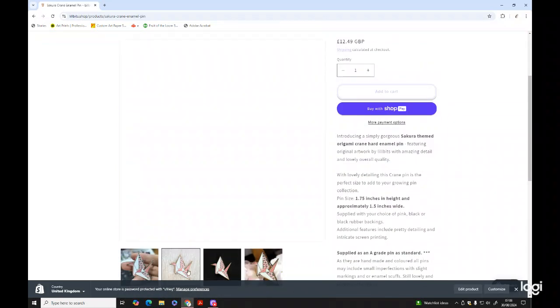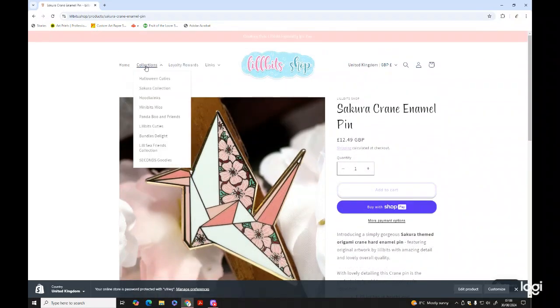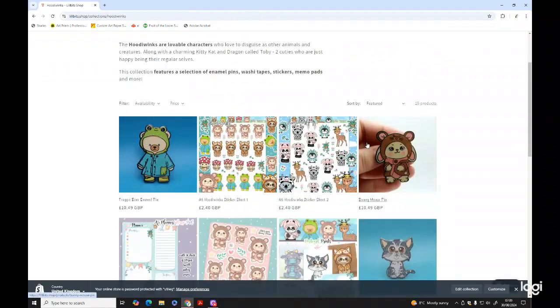But yeah, it's really quite a popular pin, this one. So I am probably going to leave a handful still on Etsy of this particular pin. This one and the Harmony the Whale pin seem to be my most popular ones in the store at the moment. So the Panda Boo and Friends, if you go there, I haven't put these listings on yet, or the Mini Bits of Mice, I think I've only got one. So that's what I'm going to be busy doing today. But the Hoodie Winks, for example, they're all ready to go.